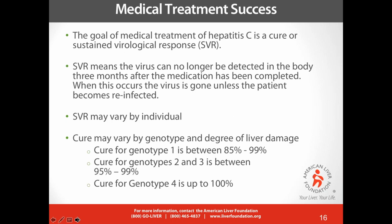So as we wrap up, I just want to talk about success. So the goal with HIV is to have an undetectable viral load. If I'm undetectable, I'm untransmittable. If I have hepatitis C, the goal is to have a sustained virological response, an SVR. This means that the virus can no longer be detected in the body 3 months, 12 weeks after the medication has been completed. This occurs, the virus is gone unless the patient becomes reinfected.